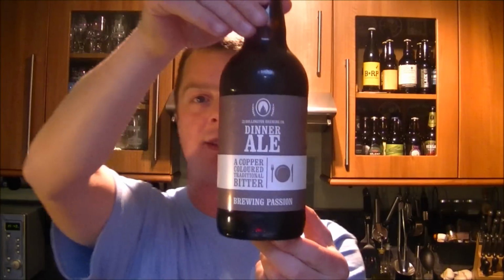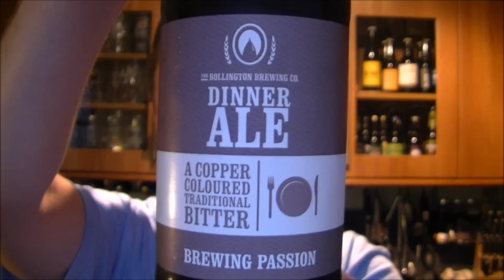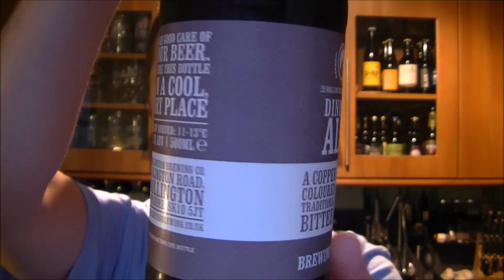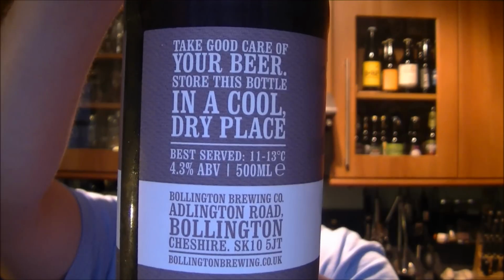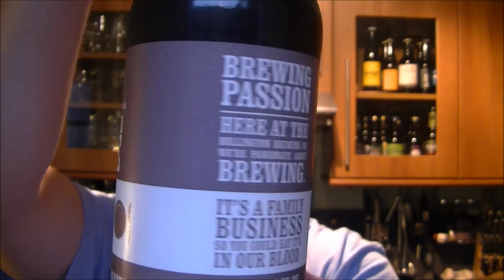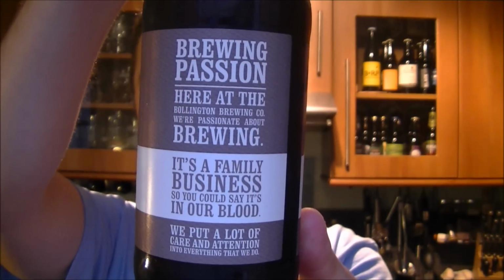Today's beer is from the Bollington Brewing Company and it's their Dinner Ale. This one is coming in at 4.3% ABV, and I'll just let you read all of the little bits and pieces on the bottle. And this was sent to me from bestofbritishbeer.co.uk. Check these guys out. A bit more there for you to read.